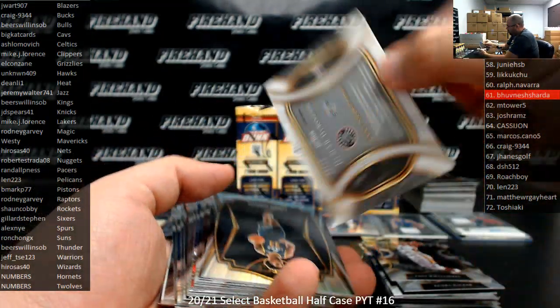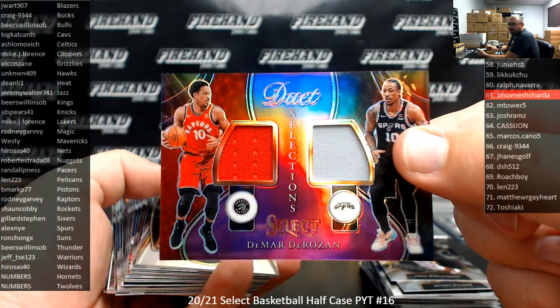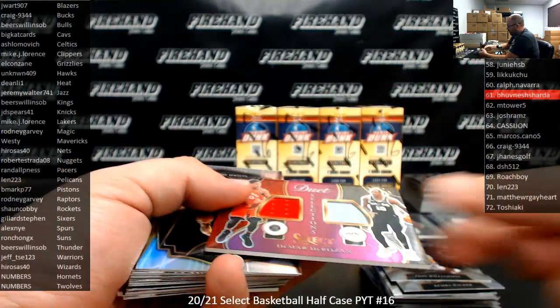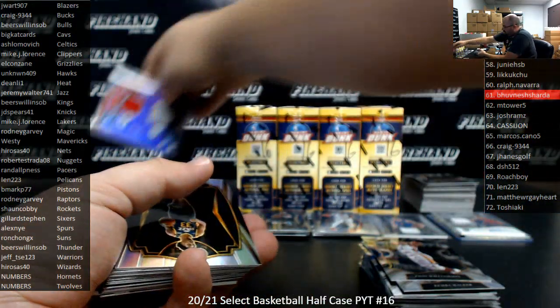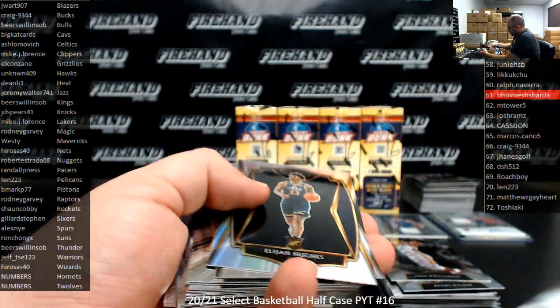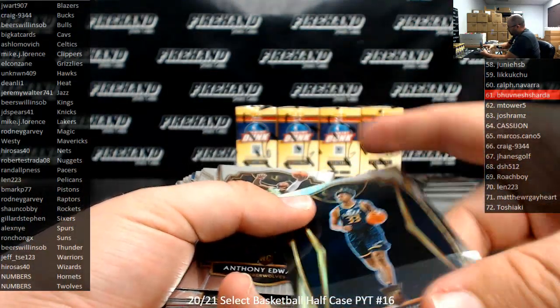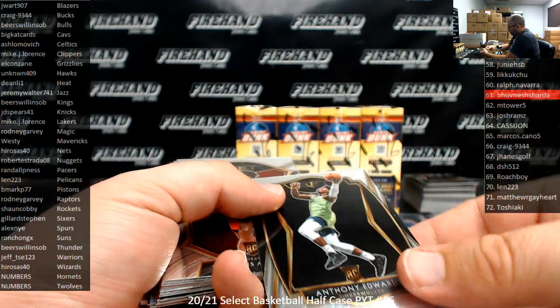DeMar DeRozan, let's see, this is a purple duet selection, it's 99, so we got Raptors and Spurs. Rodney and Alex and I will do a draw for that one at the end of the break. Put that up here for now. Silver rookie Elijah Hughes. Behind that is a premier level of Anthony Edwards, which will be drawn at the end of the box here, along with that LaMelo courtside.